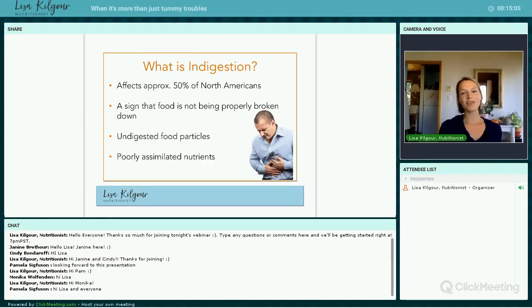The first thing I want to look at is what is digestion? What is indigestion? Because a lot of times we have indigestion symptoms, and the truth is we just kind of pass them off as, oh, that's just a little bit of indigestion. But the truth is that it's incredibly common. 50% of us are dealing with indigestion. But what it's a sign of is that food isn't being broken down properly. You are not digesting well.